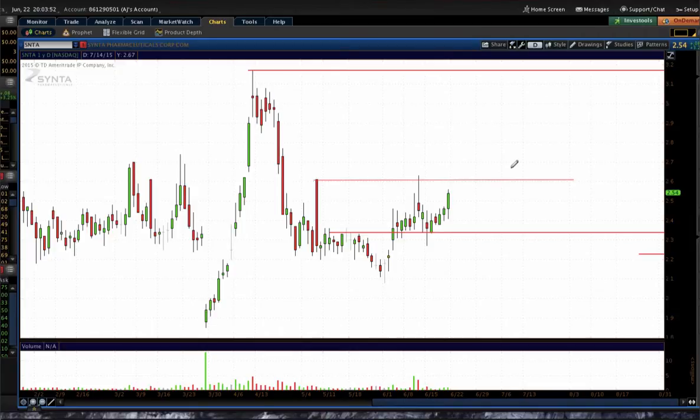Now, the trailing stop strategy is not very complex. It's basically you're raising your exit price as the stock goes up. So you're following or trailing the stock price as it goes higher.